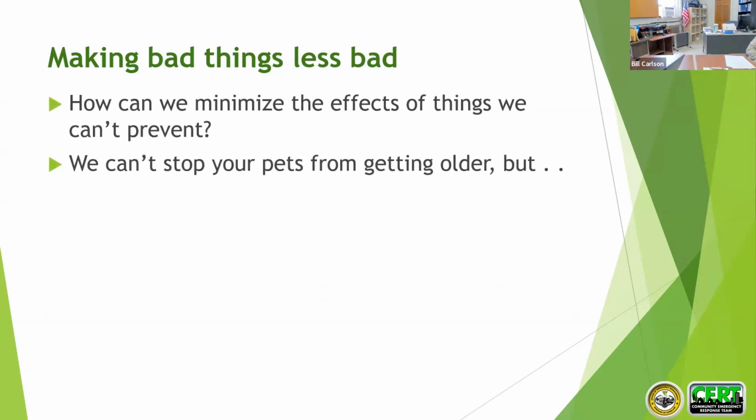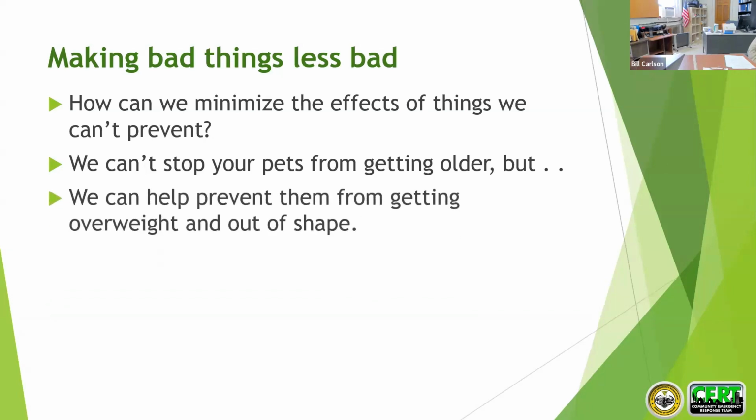We can't stop our pets from getting older. In fact, we try very hard to keep them with us as long as we can. So they get older. We can't stop that, but we can help to prevent them from getting overweight and out of shape by adjusting our diet and making sure that they get the necessary exercise.